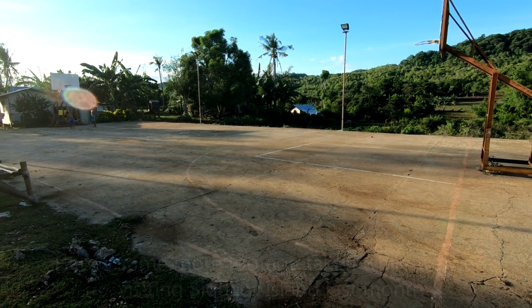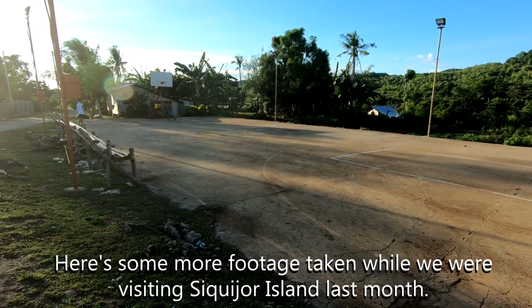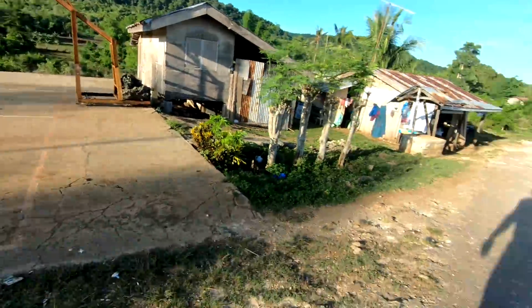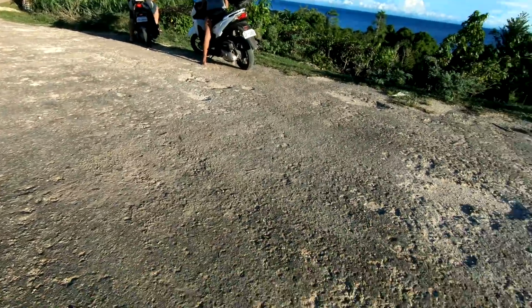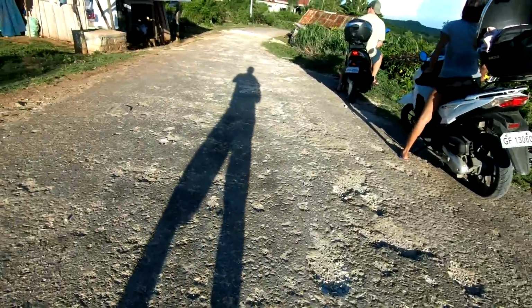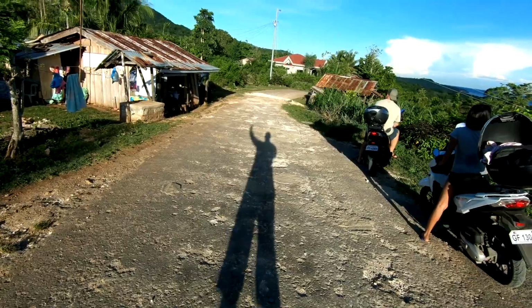Alright, so you got this really nice basketball court. It's nice and smooth. They put some concrete down. It looks really nice. And then you got the roads in Siquijor, which are, you know, works in progress, I guess. Hey, and there's me, a really tall shadow.